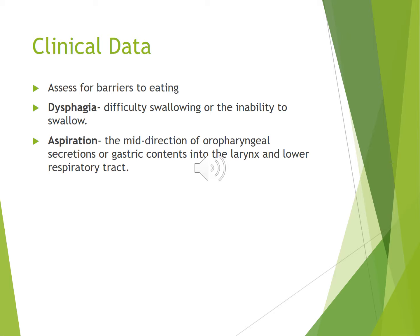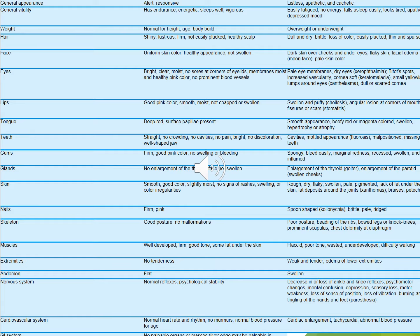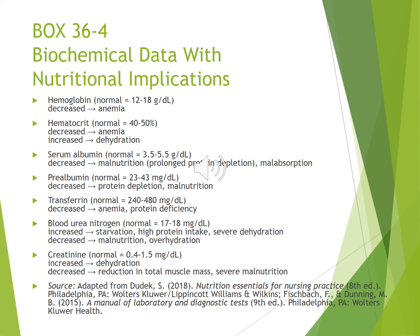So we do want to assess for these types of barriers with eating. And this is just that table that I was referring to in the last slide. This table is 36-2, and it's on page 1298. Lastly, when we're assessing for nutritional issues with our patients, we always want to look at biochemical data, because that can have nutritional implications. These are different lab values. And again, we give you the normal range here in this slide.